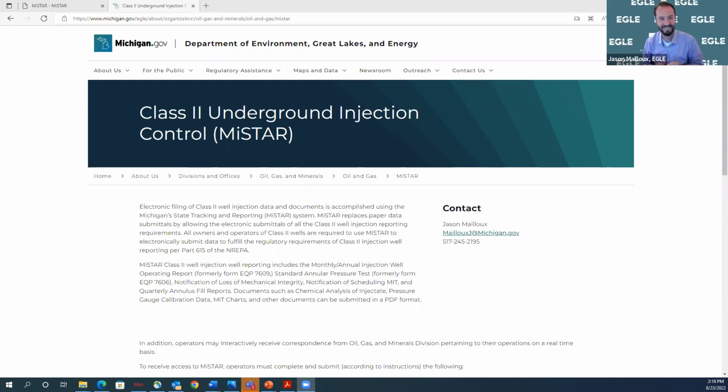No. Nope, MiSTAR is not made for that, so that would have to be done through the permitting group and through the standard way of modifying permits. But no, MiSTAR is not equipped for that. MiSTAR is equipped for the regulatory injection reporting requirements, but unfortunately, no, not for permit modifications.